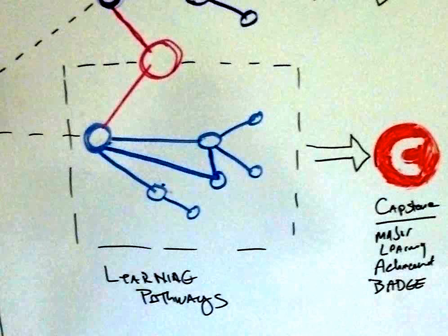Plotting out learning pathways is one question. Who does that? And again, to flip back to a thought from the other day, if you had learning catalogs that would help plot these things out, the suggestion for that learning pathway arising from the foundational badge could then be drawn from there.